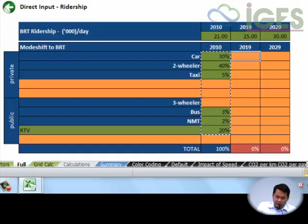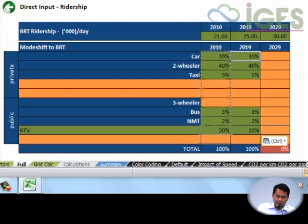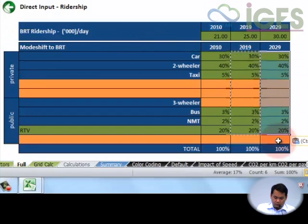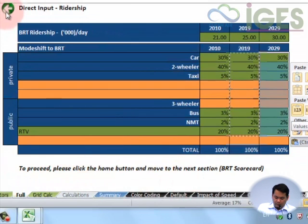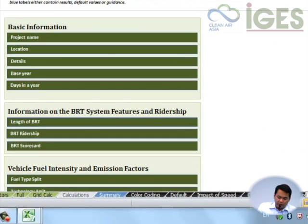Another practical tip when using the TEEMP model is that if you're copying and pasting from cells, it is recommended you paste it as a value or a formula, just not to mess up the color coding guides that are embedded in the cells. Okay, so again, let's do that. Okay. Now it tells you to proceed. Please click on the home button and move to the next section, the BRT scorecard.